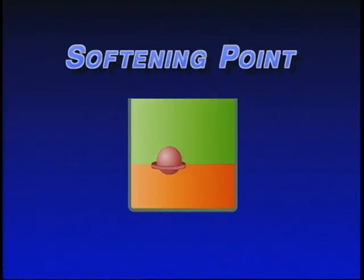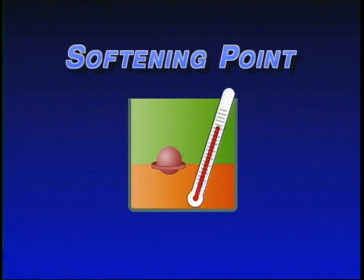The softening point, or ring and ball, is a temperature determined by test procedures for each specific hot melt. It indicates the temperature at which there is a change in the hot melt's ability to flow and is used as a tool to compare the properties of hot melt adhesives regarding heat sensitivity.